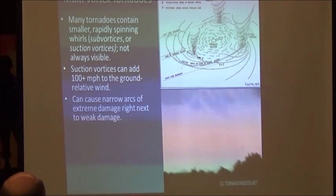And these sub-vortices can cause narrow arcs of extreme damage. And when I say extreme damage, I mean EF3, 4 damage, right next to weak damage. So sometimes tornado surveys can be very interesting because you'll have pockets of extreme damage right next to pockets of very little damage. And it's because of these sub-vortices that are rotating through the larger vortex.